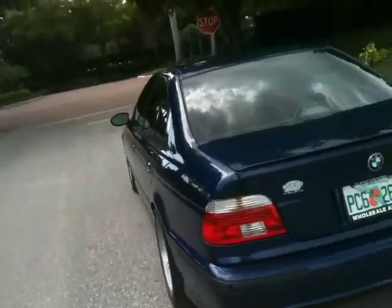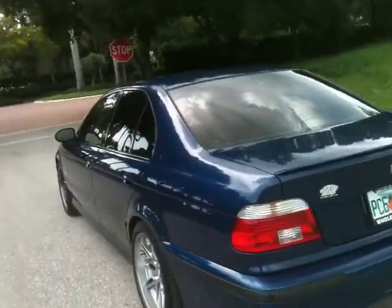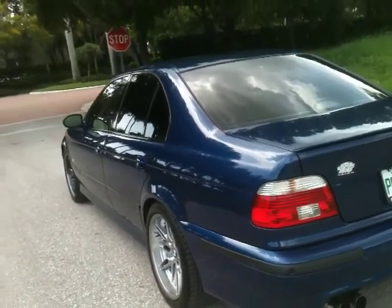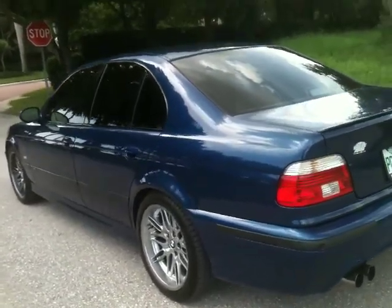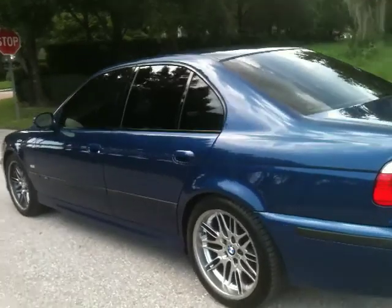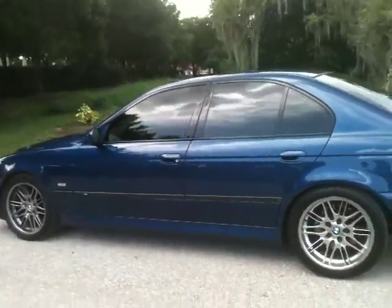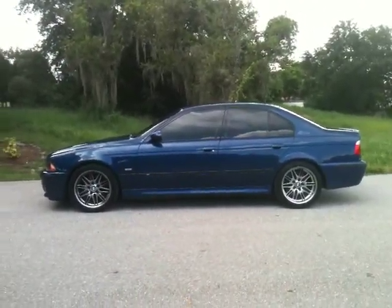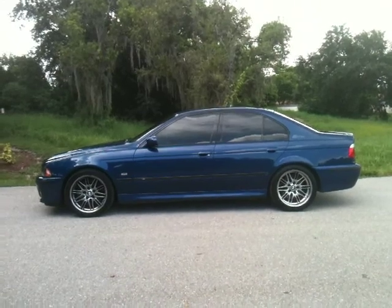Check out the rubber on it. Look how wide the tires are. I mean, this is a car right here. Here's a profile down the driver's side. If you do not like to drive fast and you're trying to conserve gas, turn this video off. This is the wrong car for you.